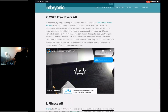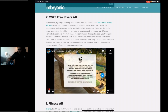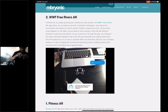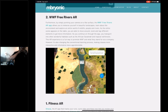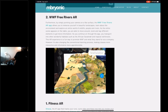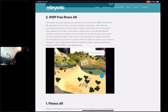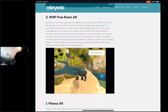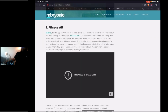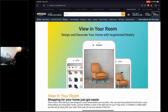WWF Free Rivers AR. I want to see this. I ain't even heard about this yet. And this was back in 2018. I thought it was the actual WWF, man. That's dope. So even for landscaping architecture, like I said, there's so many ways it could be used. It's dope. So boom, we're gonna keep it moving.